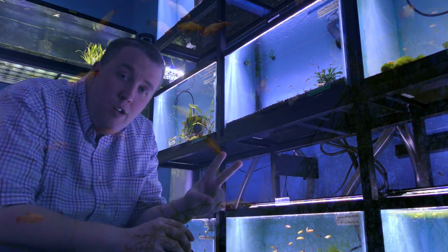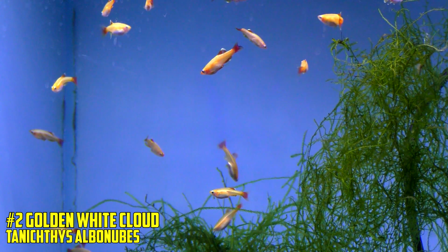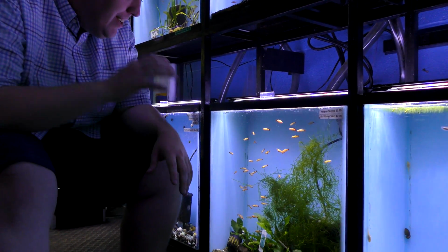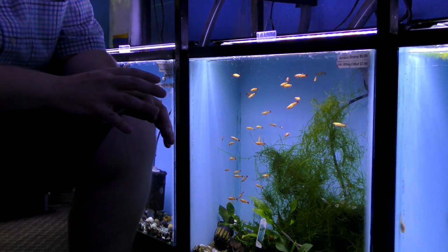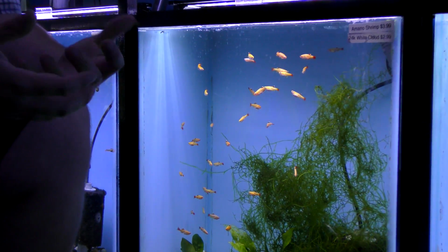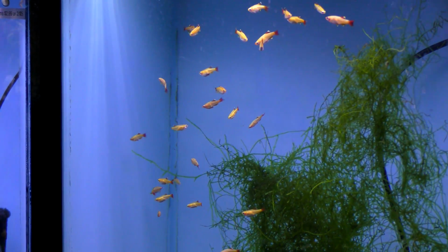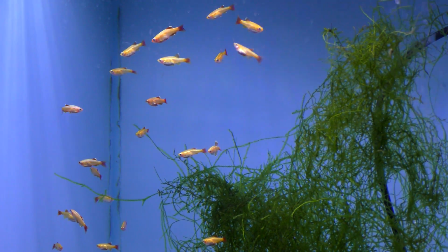Number 2, the golden white cloud. Now I know you're saying that's not super nano. I do realize that, but it does really well in nano tanks because they're crazy hardy. They have a lot of color, and you can breed them in a relatively small tank. They don't have a mean bone in their body. They are plant safe, and they don't have to be heated. That's the only option I think I put on the table today that doesn't have to be heated. And so white clouds and nano tanks, they're a match made in heaven in my opinion.